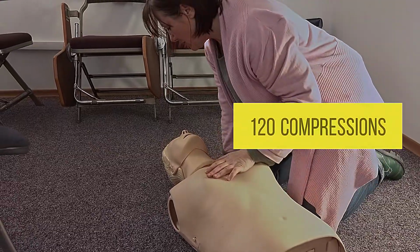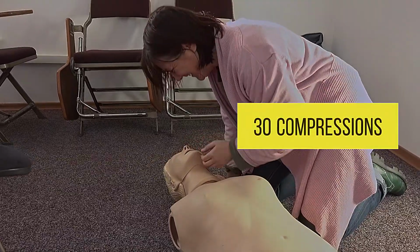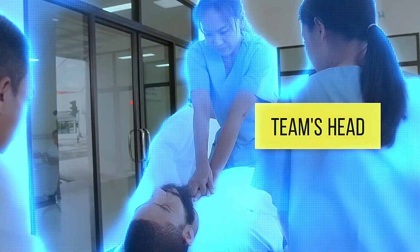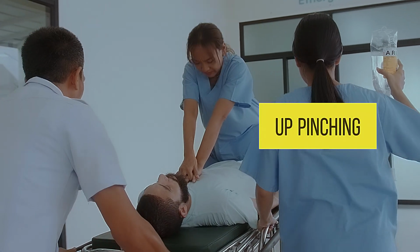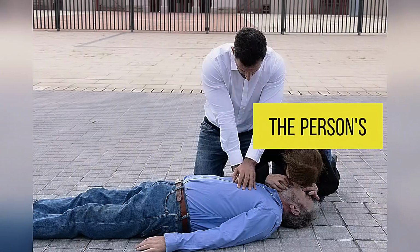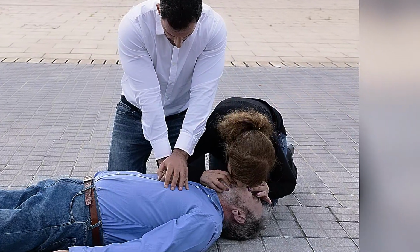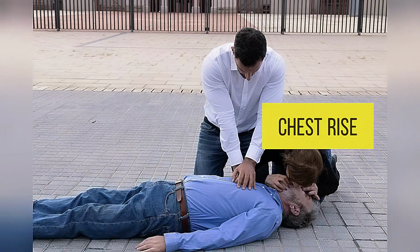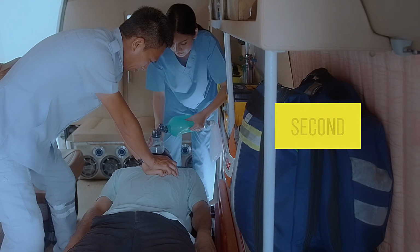Make 120 compressions per minute. After the 30 compressions, give rescue breaths by tilting the victim's head back slightly and lifting the chin up, pinching the nose shut, and covering the person's mouth with yours to make a complete seal. Blow into the person's mouth to make the chest rise. Give 2 breaths, each one lasting about 1 second.